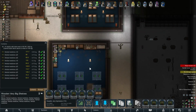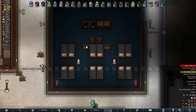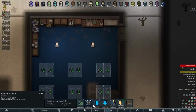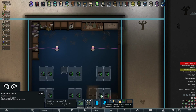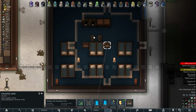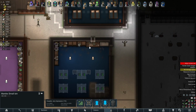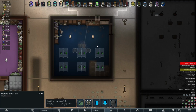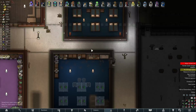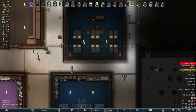But I think we start... Well, no, we can't move that until the beds are made. But we can move these radios. And we can move these bins, so that they start cleaning down here. The lights will leave for now. The heaters will leave for now.